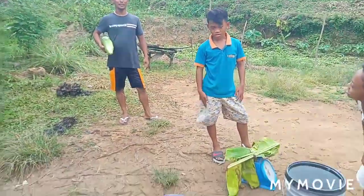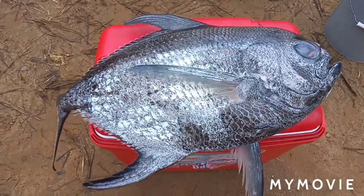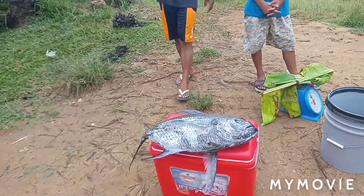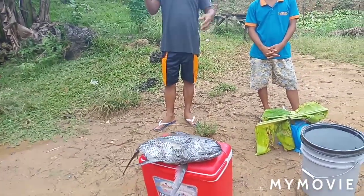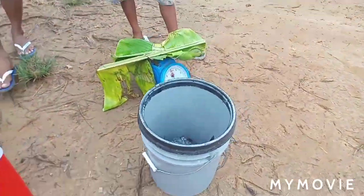So they're just coming from the ocean, bring some fish over in the mountain, so that we can have some fish also. So this is the people over here in the Philippines. Once they have so much fish, sometimes they come over in the mountain to trade some bottle gourd.